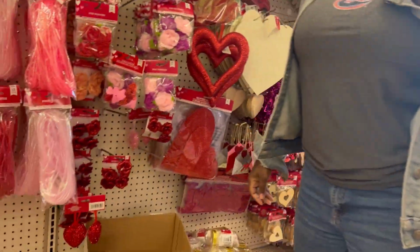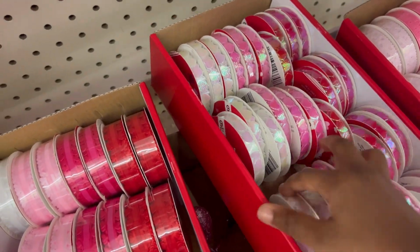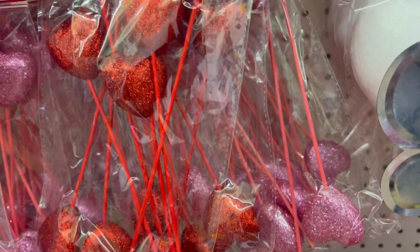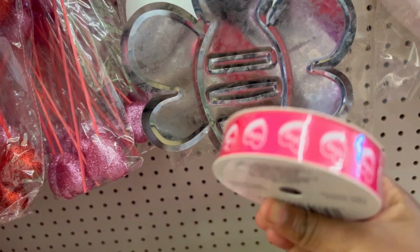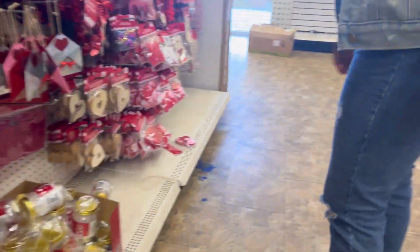What are they? Right there. Look at these ribbons. And hey, I'm recording. They have them in pink. Look, y'all, I got pink. Those are cute, it's like literally spring. Y'all, they definitely got it with the decor.